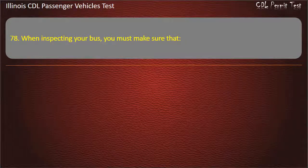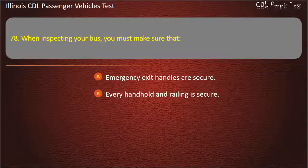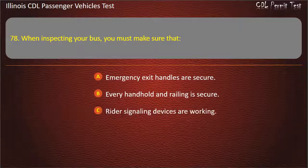Question 78. When inspecting your bus, you must make sure that emergency exit handles are secure; every handhold and railing is secure; rider signaling devices are working; all of the above. Answer. All of the above.